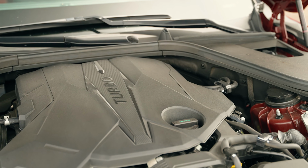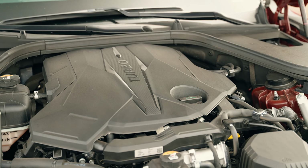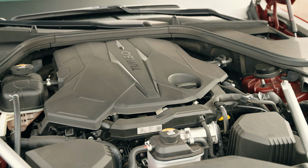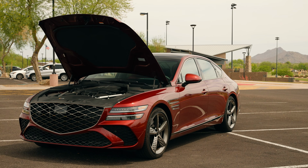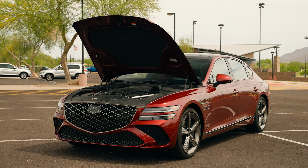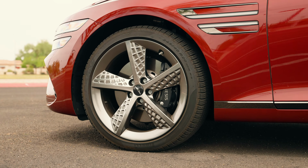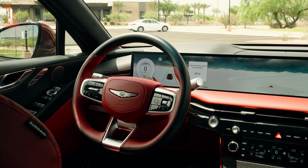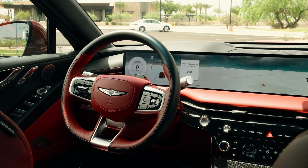The G80 3.5T models have a twin-turbo V6 instead of a turbo i4. There's no real base 3.5T model, just the Sport Advanced and the top-of-the-line Sport Prestige, which happens to be the trim chosen for our press loaner. Prices for the 3.5T Sport Prestige start at $77,000, which gets you interesting 20-inch wheels, upgraded interior materials, more convenience and safety features, and performance hardware paired with rear-wheel steering.